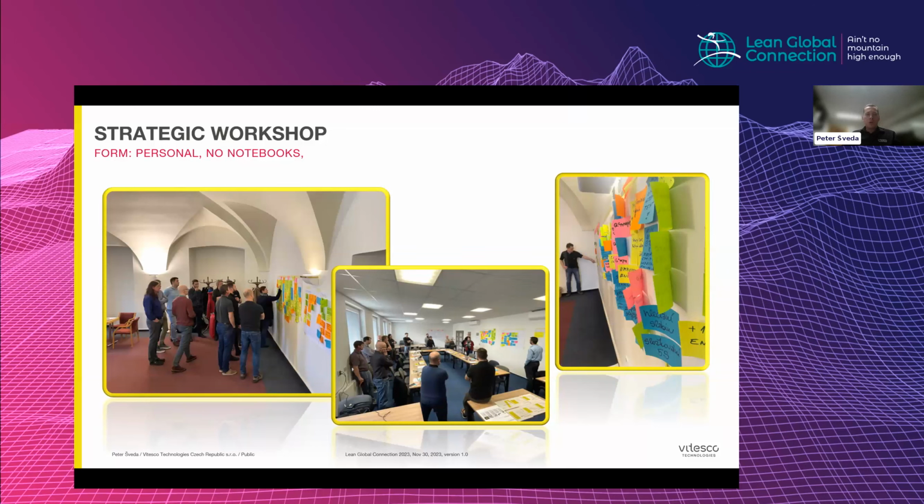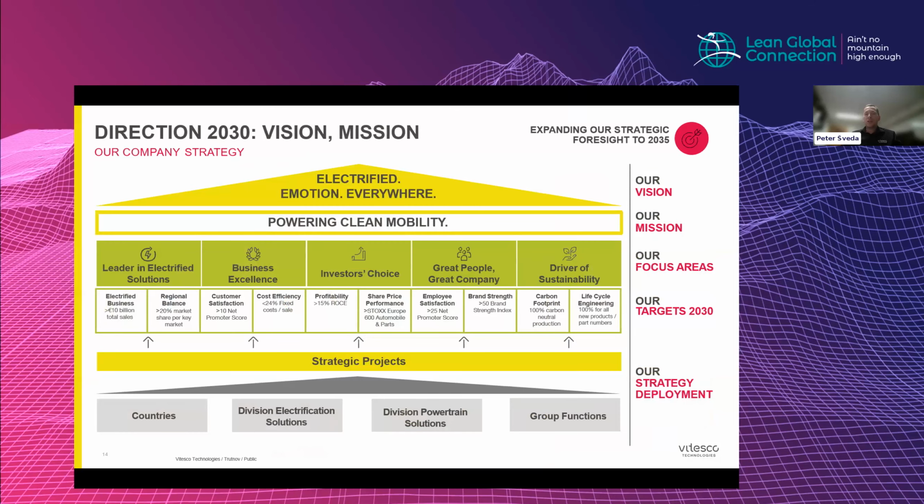There is information about people, cost, delivery, and quality. For very important parts, a review of the last year, and also there is our Direction 2030, and that's it. Our first input to making our strategy. Direction 2030. Beginning next year, we will have Direction 2035.